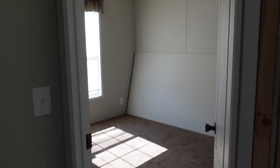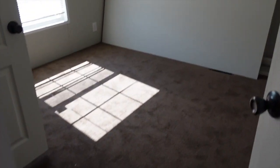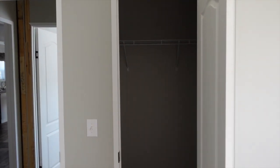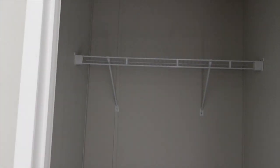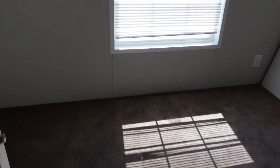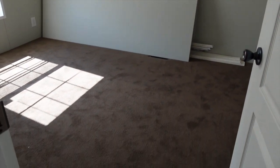Over here, you got two more bedrooms. You got a guest bedroom over here. Seems to be the same size as the first guest bedroom. Same size closet. Shut the door so you can see the whole room. So that's the second guest bedroom.